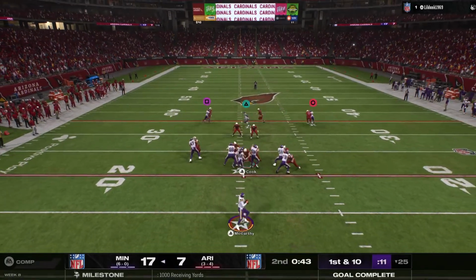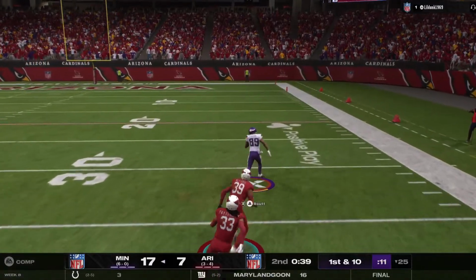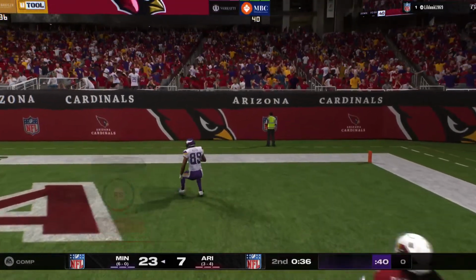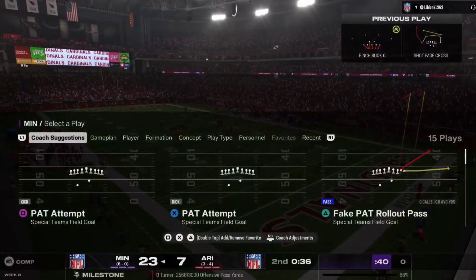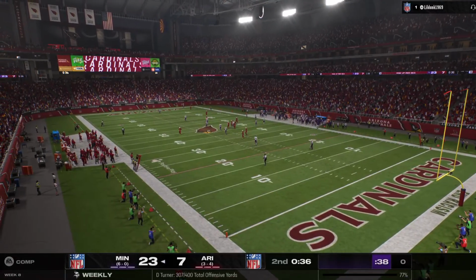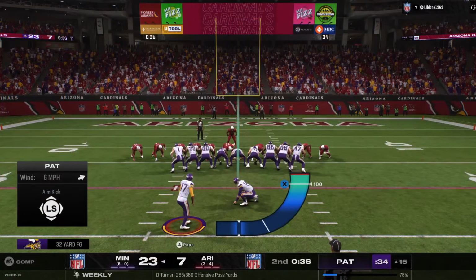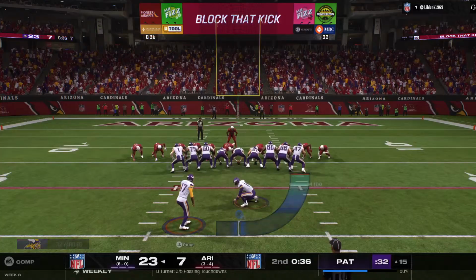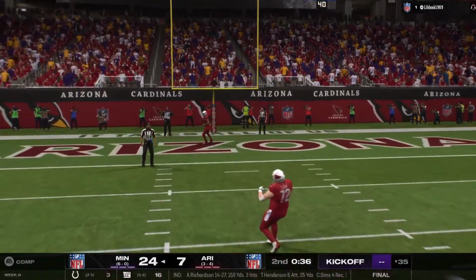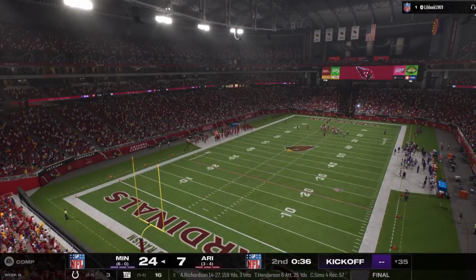From the shotgun, McCarthy. He's going to push one deep down. They connect on the deep shot. He does it. Touchdown, Minnesota. The Vikings grow their lead just before halftime. They'll try this extra point. Right down the middle. It's good. And the Vikings take a 3-possession lead.